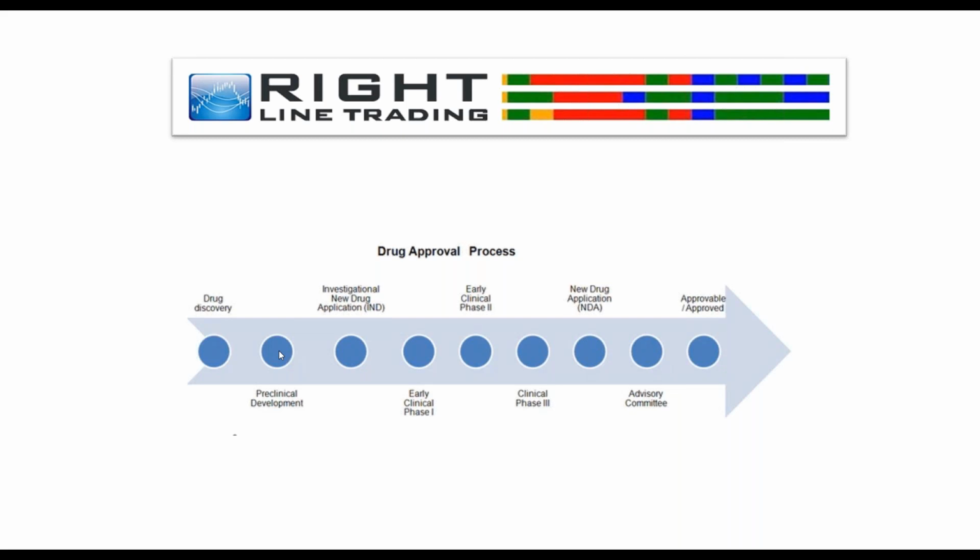Then, if the data looks good for you, you take all the data and you send it to the FDA to get an IND. And an IND, if it's approved, means that now your drug comes under the auspices of the FDA, and whatever you do from that day forward has to get approval from them. You just can't go willy-nilly and decide to do a study.